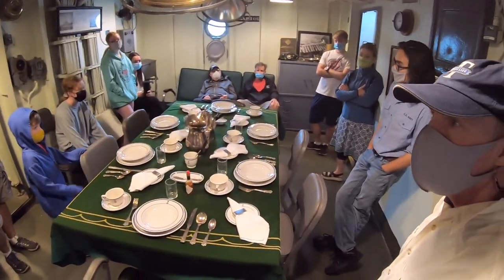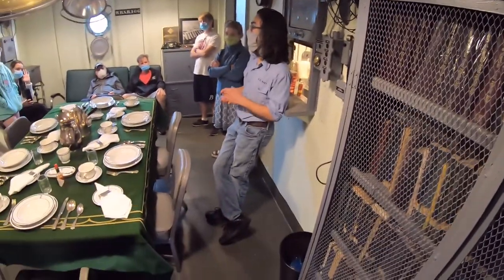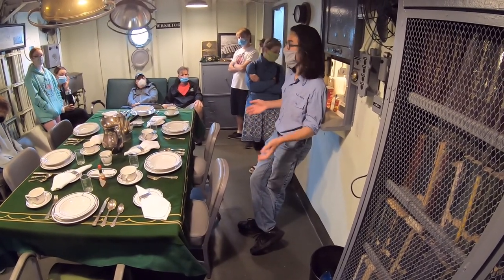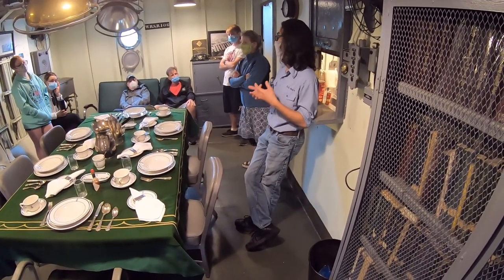Welcome to Officer's Country. This area would be off limits to the enlisted men. Right now, we're in what was called the wardroom. It would have a very country club feel. It's like you need a membership to be in here. You need to be an officer, you would also need to be in uniform, and you would need to follow a code of conduct.